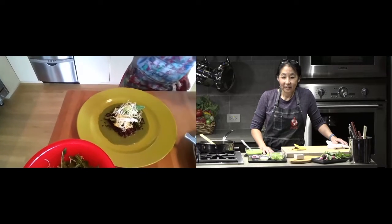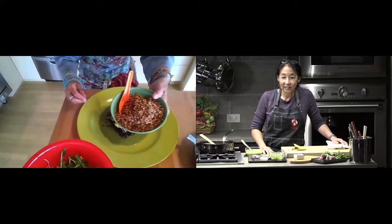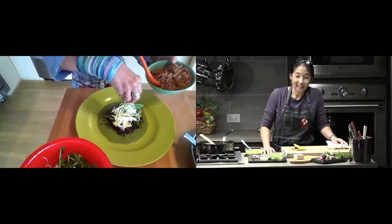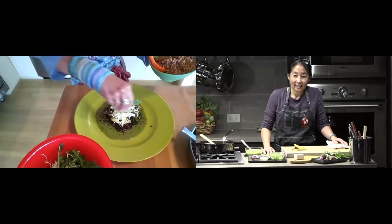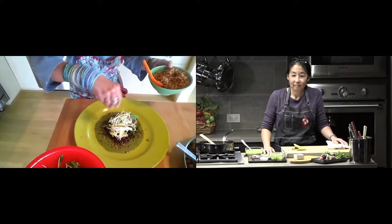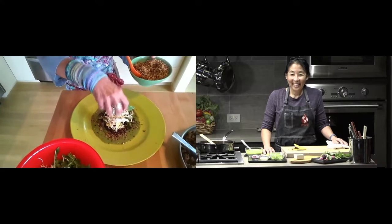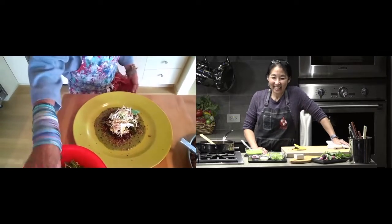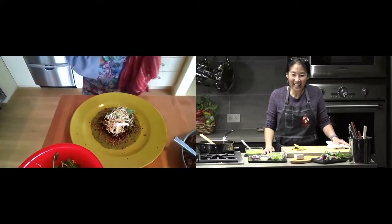And then I'm just topping it with a little bit of crispy quinoa, which is one of my most favorite things to snack on. And that's adding texture to this whole dish. Gosh, that looks pretty good. I could almost eat that. That looks delicious. Oh my goodness. Doesn't that look good? Let me see.